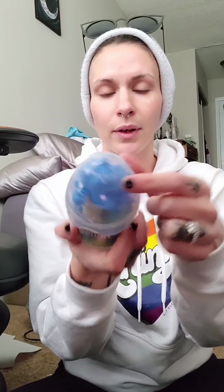They have these little Play-Doh sets. It comes with, what is it, four colors? Yeah, four colors and five dough molds. And so there's like a little crab and other sea creatures up here in the top. I thought that was cute. My son will like that. He loves Play-Doh.